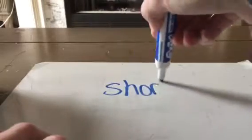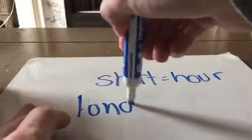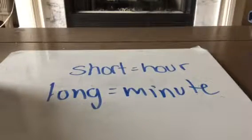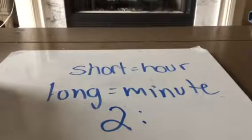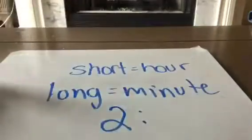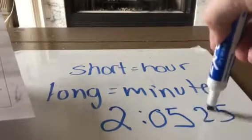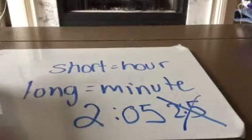Okay, number 3, remember shorthand is the short word. The longhand is the long word. So I'm looking where the shorthand goes first. The shorthand is pointing pretty much at the 2. And the longhand is pointing at the 1. But I know that for minutes I count by 5. So it's 2:05. And I have to put both digits there. Because if I just put 2:5, that's not actually a time. Okay, so we have to put the placeholder of 0 in there.